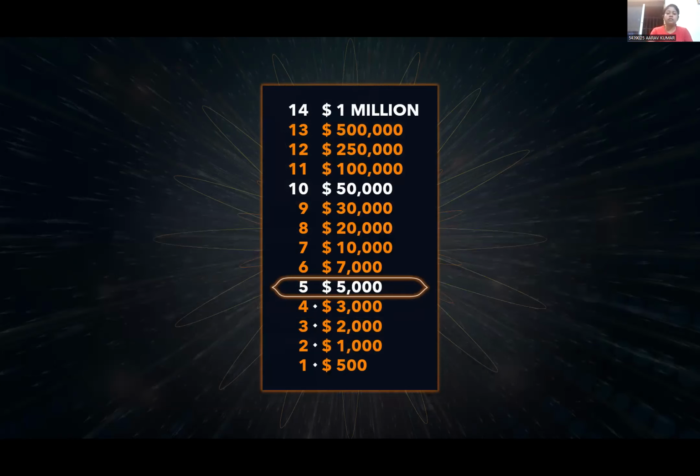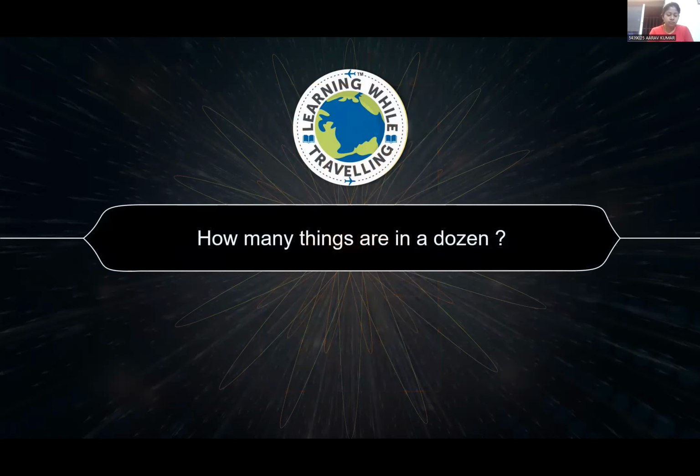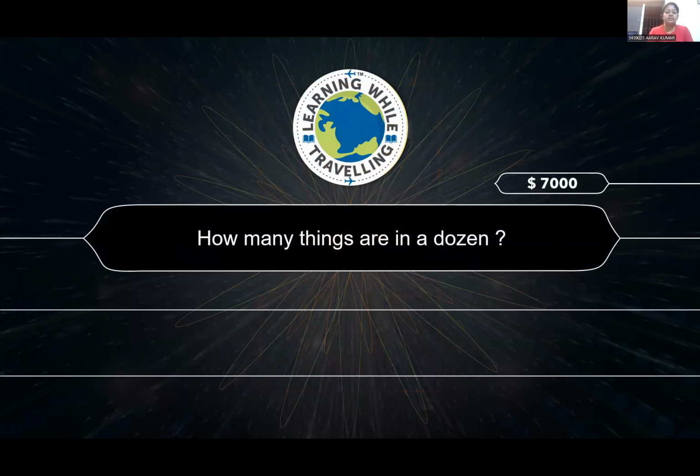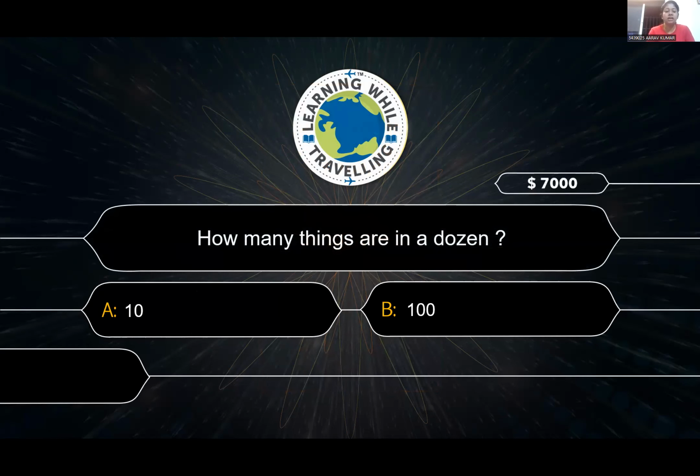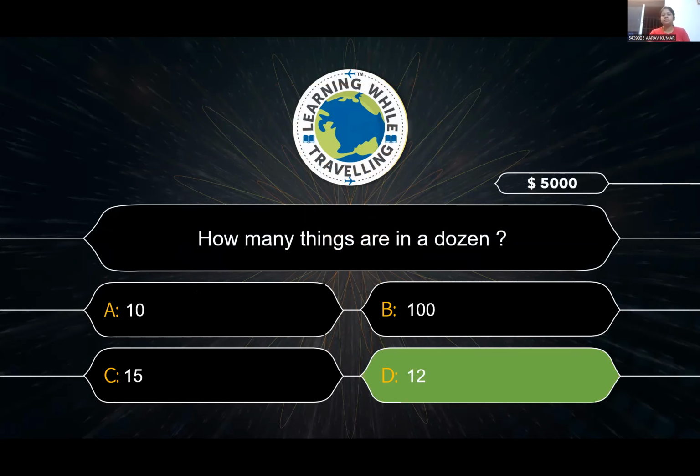This question is for $5,000 points. How many things are in a dozen? Options are A 10, B 100, C 15, D 12. Option D, lock option D. D is the correct answer.